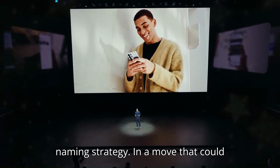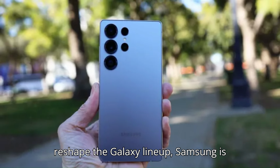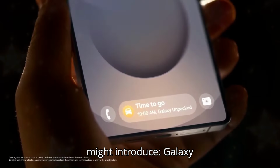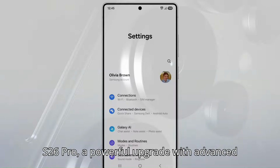A bold step in naming strategy. In a move that could reshape the Galaxy lineup, Samsung is rumored to retire the standard Galaxy S model. Instead, 2026 might introduce Galaxy S26 Pro, a powerful upgrade with advanced features for tech-savvy users.